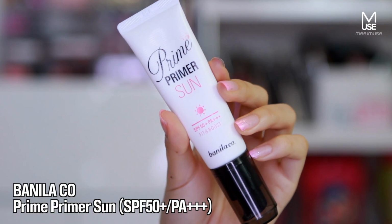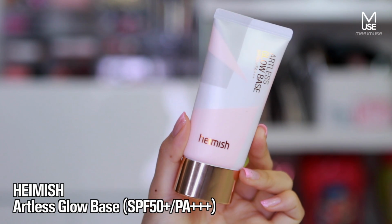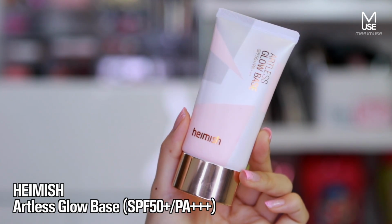And now for moisturizing with SPF makeup base primers, I give the award to these two, the Banila Primer Sun and the Heimish Artless Glow Base. This also has SPF 50 PA+++. So these two are really great, but I kind of like this one better because the Banila has a slightly greasy finish, but it still has a great sort of toning up with SPF and moisturizing dewy finish. Dewy one, this one's great.